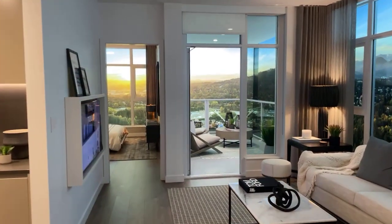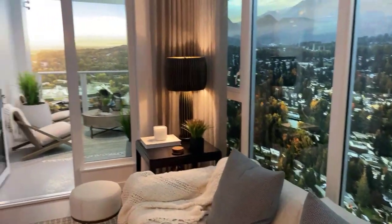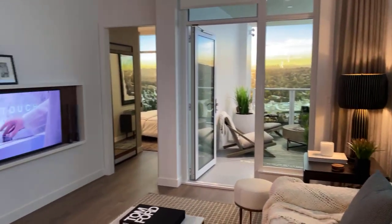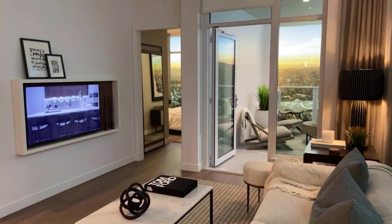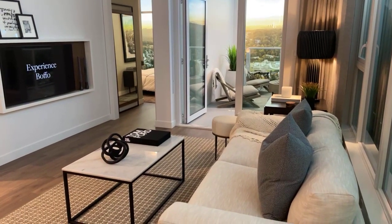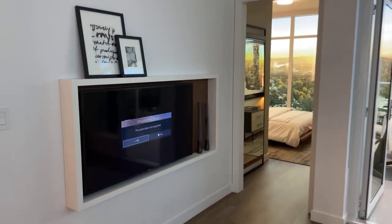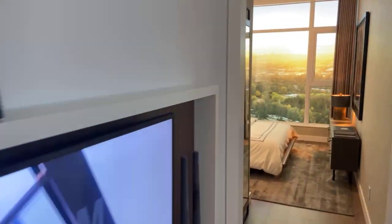Now let's go take a peek. So just to show you, actually, to make sure you get a sense how they're using this space here. We think there's a few options of how you can design the layout. The way they've done this is built in the primary kind of lounge area with TV here on this side. But let's go take a peek at the master.